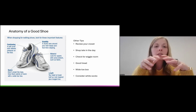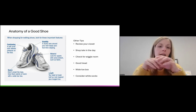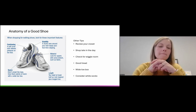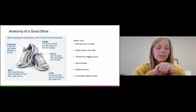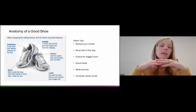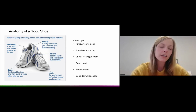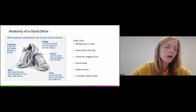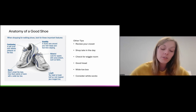Having ankle stability helps support the ankle. Look for materials that have good tread. Even if our skin sensation isn't the best, good tread will minimize slips and falls. And of all the dimensions, make sure that you have enough room in your toe box, so the width of the shoe.